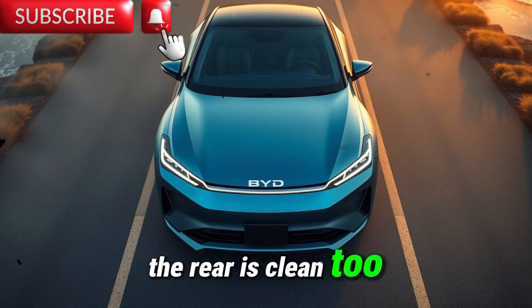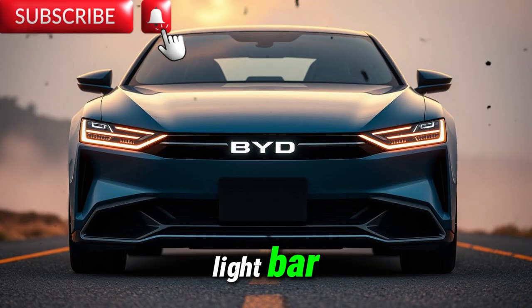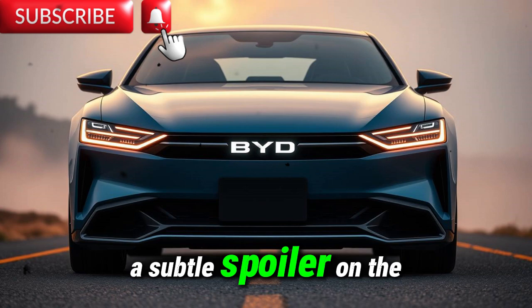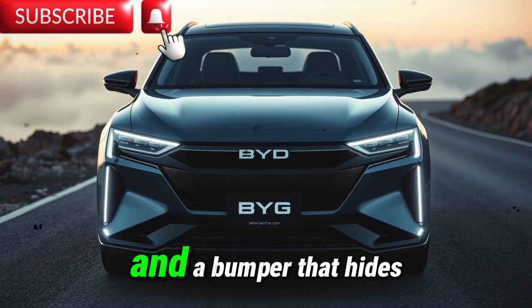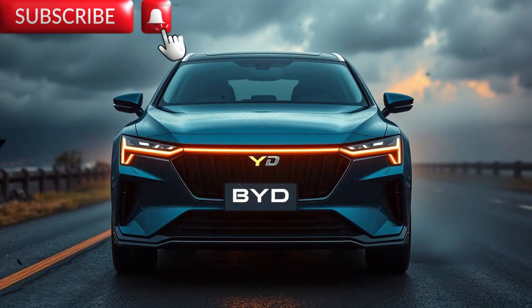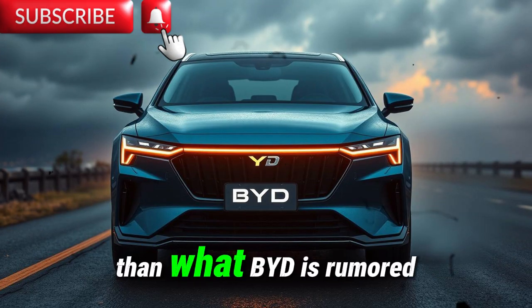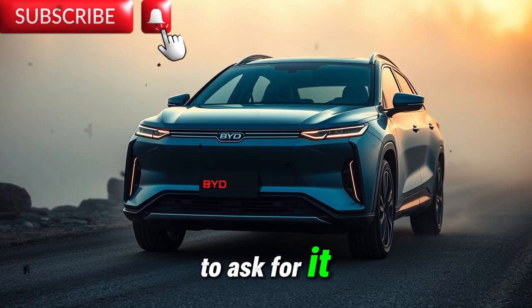The rear is clean too. Thin LED taillights connected by a full-width light bar. A subtle spoiler on the tailgate. And a bumper that hides the exhaust because, well, there is none. This thing just looks expensive. Way more expensive than what BYD is rumored to ask for it.